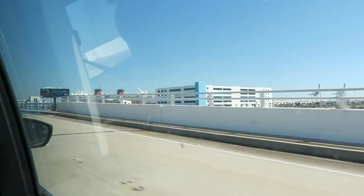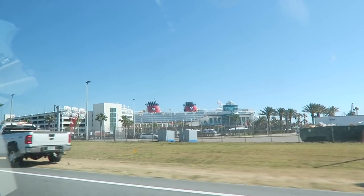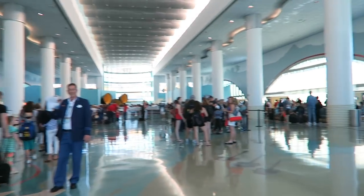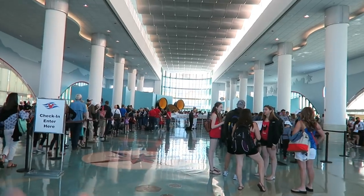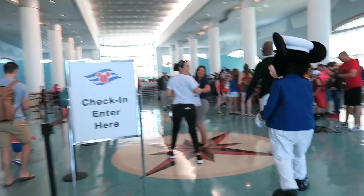Off we go. Ship ahoy. This is the most exciting part, guys. We see the ship. We are here, we are here. That's where you enter the ship, which we'll look at later. Hey, Joe, we're here. You made it. There's Mickey Mouse. Okay, so we got our gold lanyards and we got our little stateroom keys.